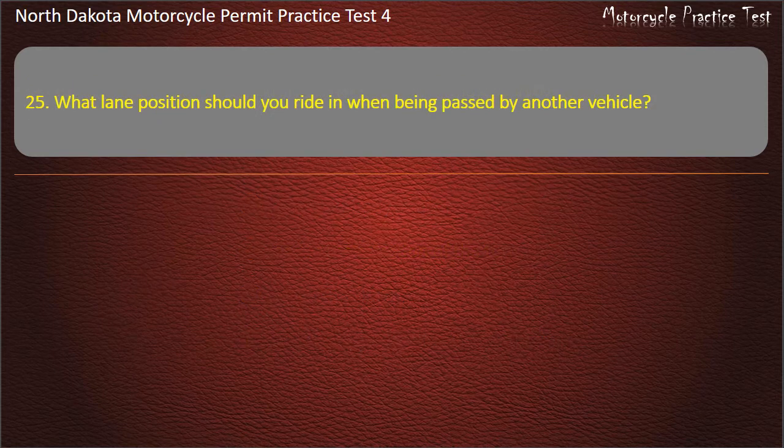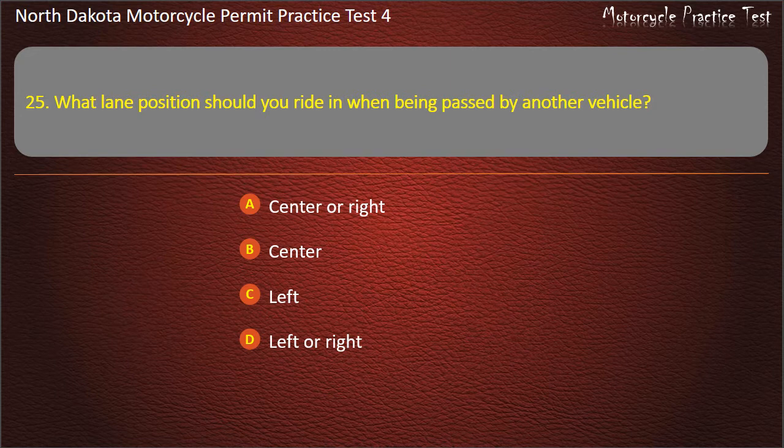Question 25. What lane position should you ride in when being passed by another vehicle? Center or right? Center. Left. Left or right? Answer. Center.